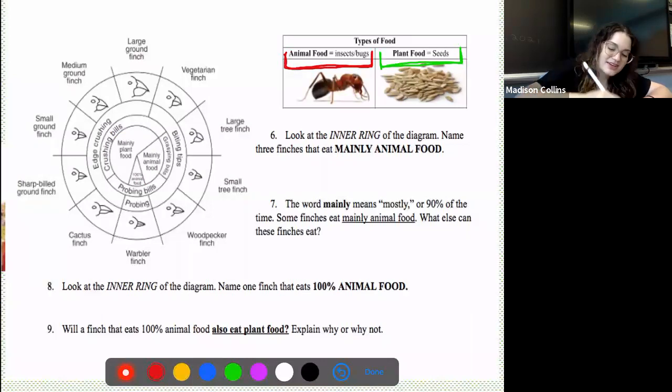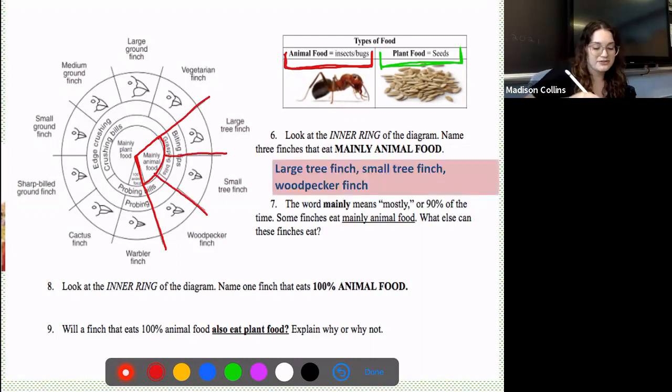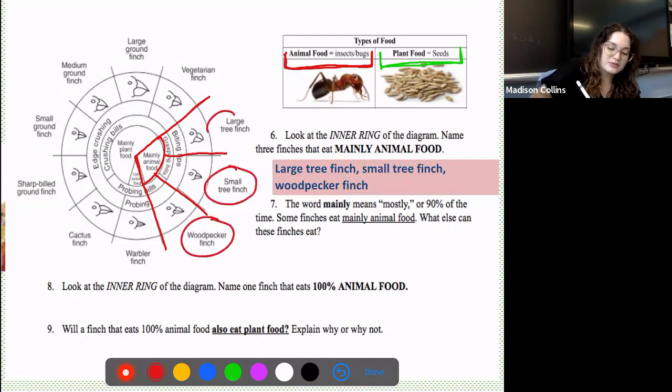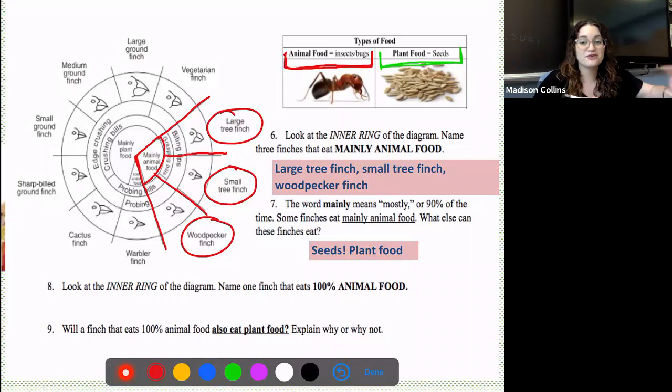All right, so for this one, you should have focused in on this section of the graph right here, mainly animal food, which means, again, if we cut up our pizza, we're talking about our large tree finch, our small tree finch, and our woodpecker finch. All 3 of these are organisms that eat mainly animal food. Okay, number 7, the word mainly means mostly or about 90% of the time. So some of these finches eat mainly animal food, but what else can these finches eat? If they eat about 90% animal food or insects, what else can they eat? Well, the only other option here is seeds, plant food, okay? So they're going to prefer to eat insects or bugs, but they also have the ability to eat seeds, maybe if there aren't any insects available on that island, okay?